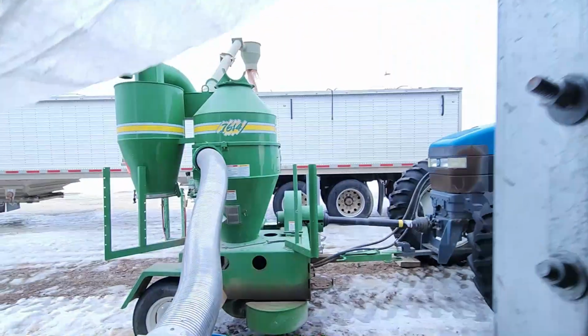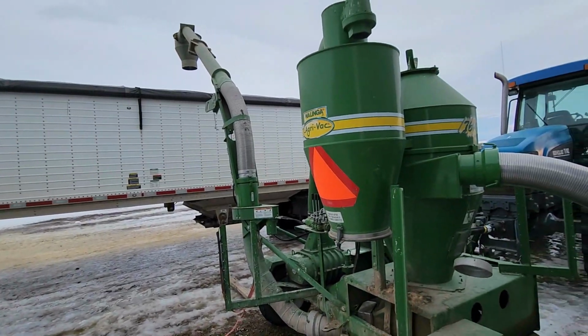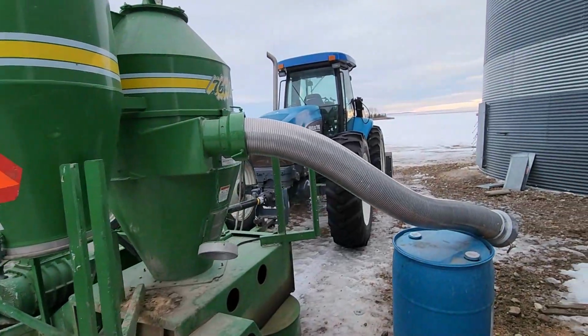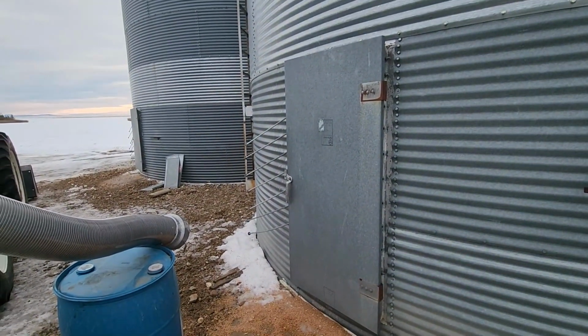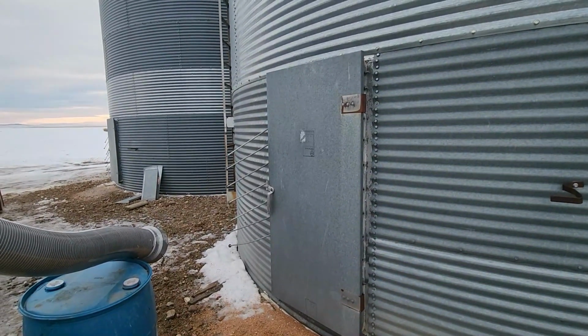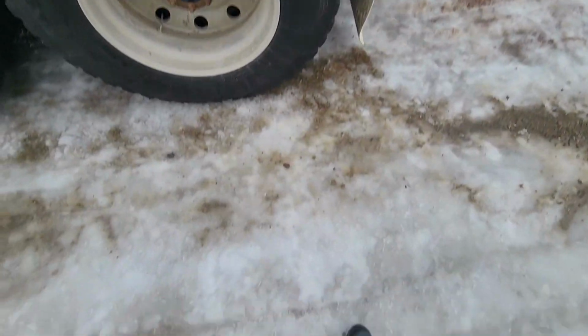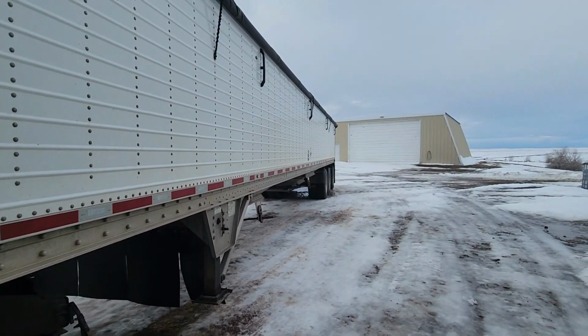Well, grain vac is working pretty good. We're getting quite a bit sucked down to this bin, except the semi's just about full. Since the elevator isn't open today, we're not going to haul another load. So when I am on the last load of the day, I do like to shut the door on the bin. That way the deer don't get in there overnight and eat the wheat all night. We're just checking some tires right now. However, it is kind of extra icy out here this morning. So we'll just have to be extra safe when we're driving down the road.